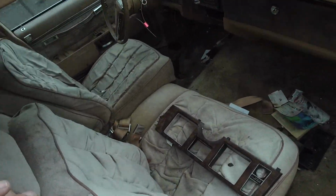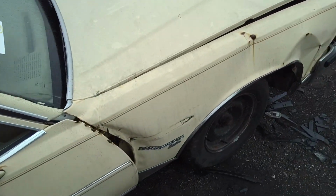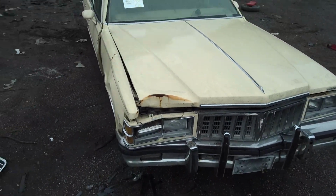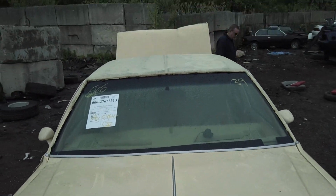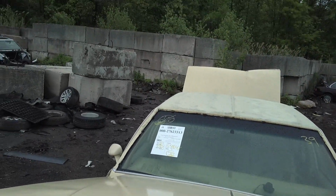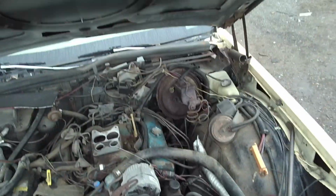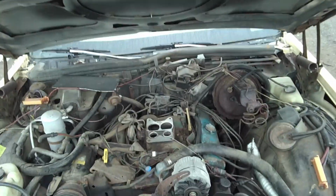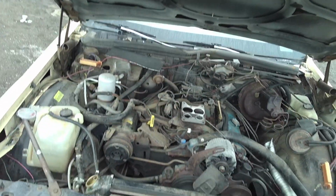And there's a significant amount of rust and rot everywhere. The interior is pretty crappy. Damage to the front. Looks like somebody hit a pole, and that's probably when they stopped driving it. Now the only thing that's missing off this car appears to be the carburetor. But that there is a Pontiac 400. And if you've watched my videos, you know I have a couple of old Pontiacs and a couple of old Pontiac 400s.